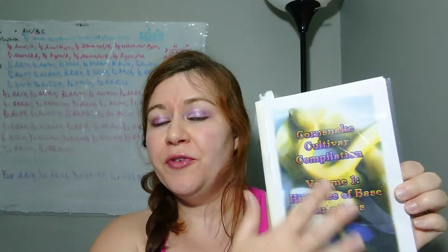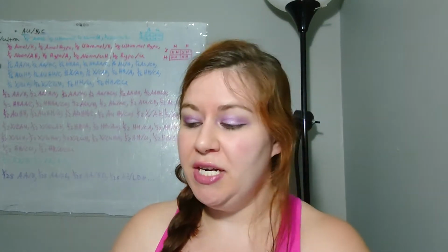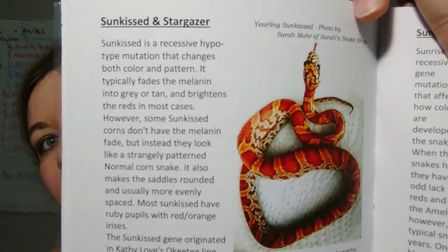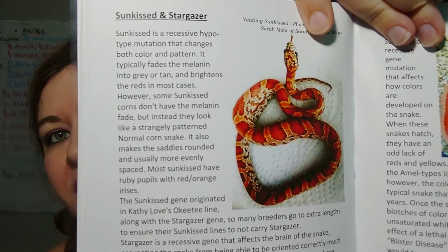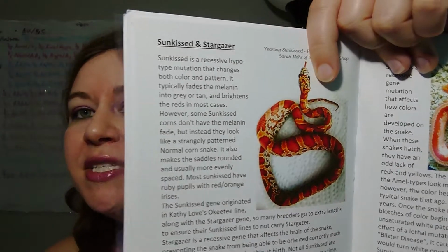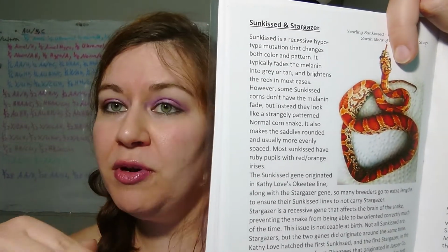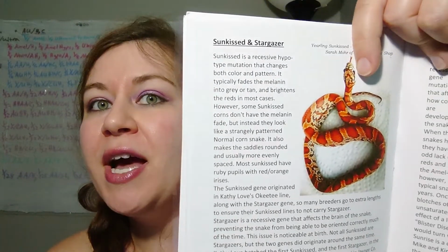Okay, so I'm going to start in my first book here. This is the first one. This book goes over all of the different base gene mutations that we have and what they do and how they originate and stuff like that. I'm starting here with the sun-kissed. Now, sun-kissed and stargazer are on the same page, but there you have a baby sun-kissed. Sun-kissed is a hypomelanistic type. That basically means, if you don't know what hypomelanistic means, it just means that there's less melanin. I did a video on all the different hypotypes that I'll link above for you guys.